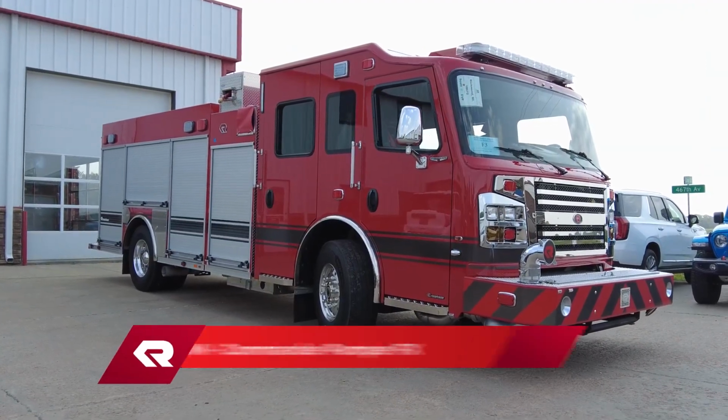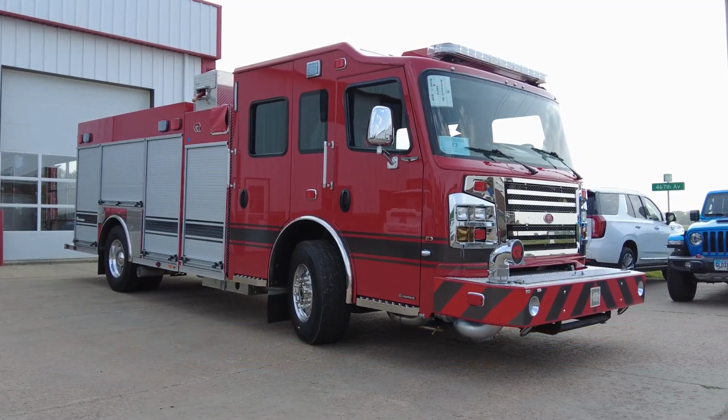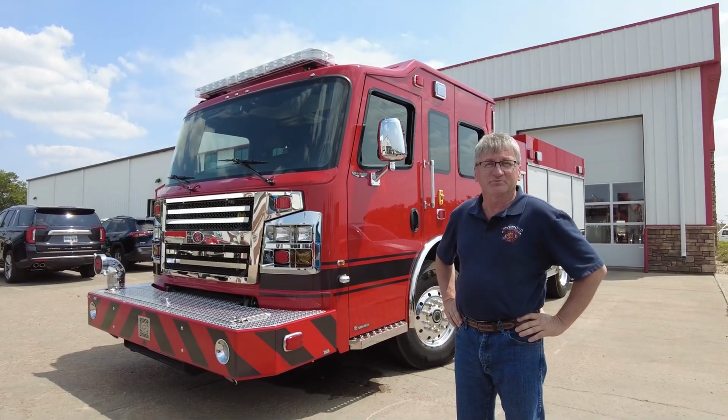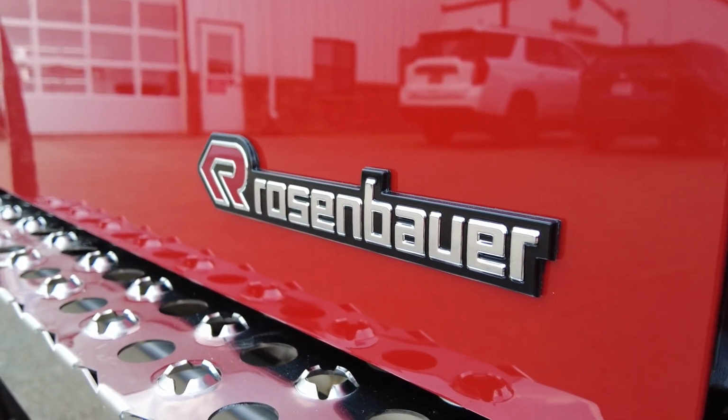This was a demo truck, so we got it a little sooner than a normal custom build. We were able to change a few things on it that we needed. It's pretty much our front runner truck too. This runs on most of our calls. We do mutual aid to all the surrounding departments in the whole county pretty much.